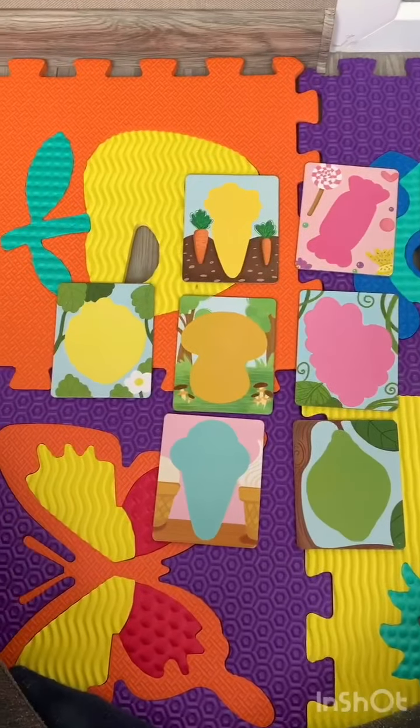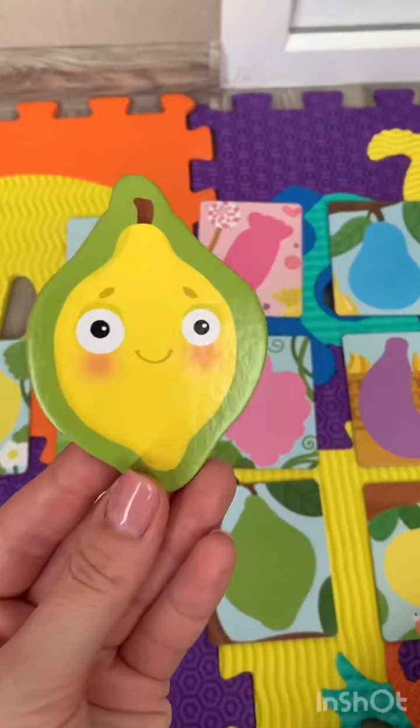Are you ready for some English? Let's play. Do you see all these cards with fruit, vegetables and sweets? Do you see? These are the shades of the fruit, vegetables and sweets. Now let's match. Let's see, what's this?